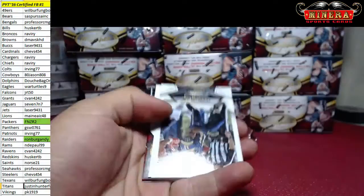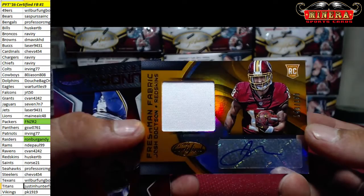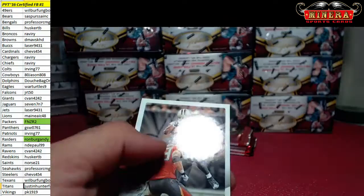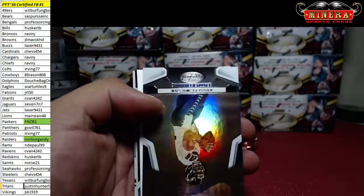Josh Doctson is our first certified freshman fabric certified autograph out of 199 for the Redskins. That is Husker TB, Todd. First two hits going to you. Out of 199, and Texas Tech. And out of $25.99, Teddy Bridgewater for the Vikings. Sunday certified red. I left you in. You came in 10th, Jake. I don't know if you still want it in or not.